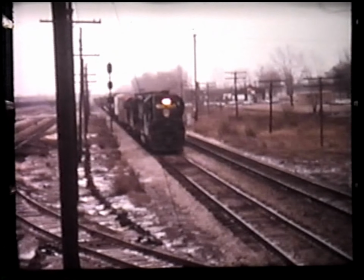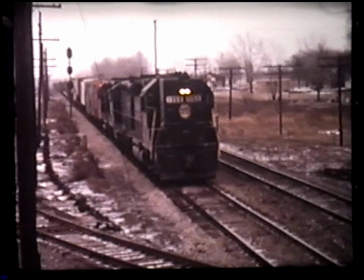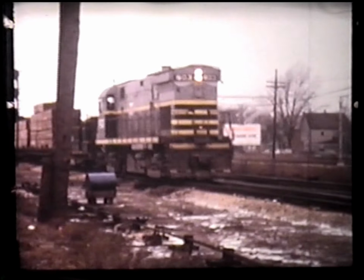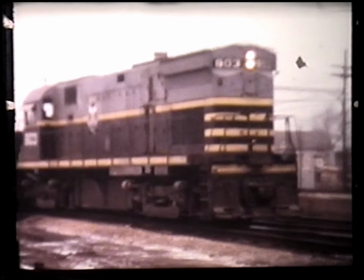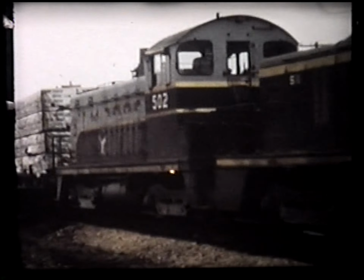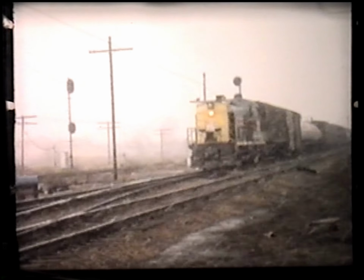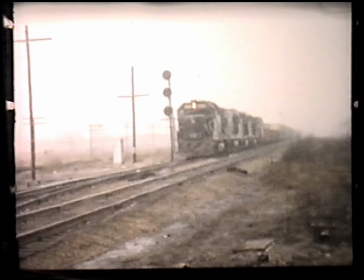These scenes, next few scenes, are all from Burnham. There's an eastbound at N&W, followed by a couple of Belt Railway Chicago freights. Eastbound Erie Lackawanna. Eastbound C&O.